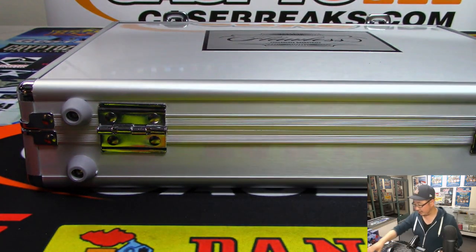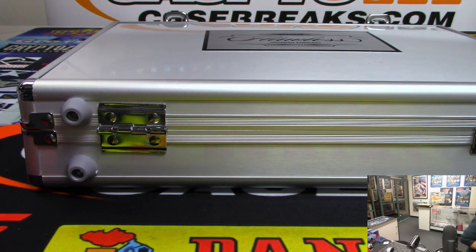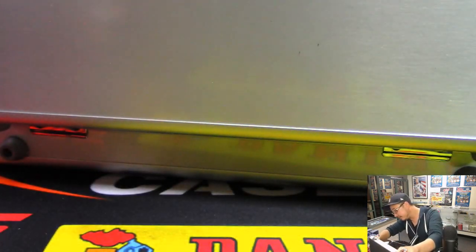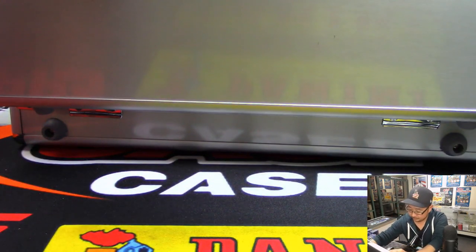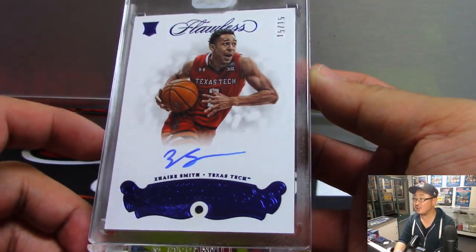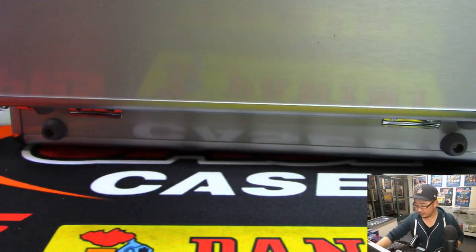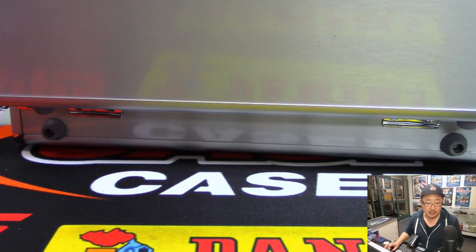Nice. Now the 3 encased cards in here. Good luck, everybody. On this side, we have Zaire Smith, Sapphire, 15 out of 15. Zaire goes to Eric Leal.